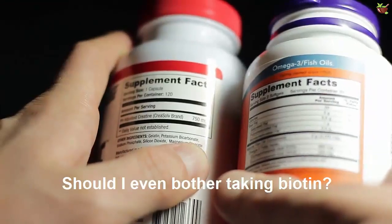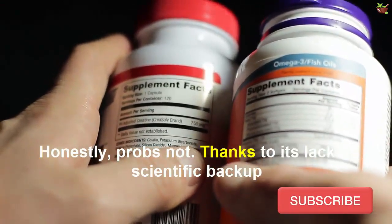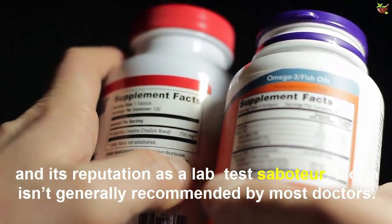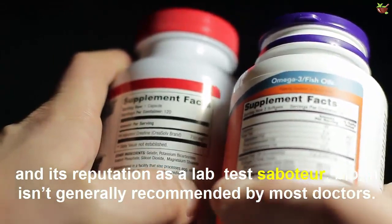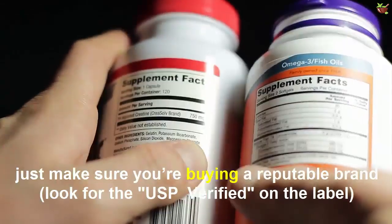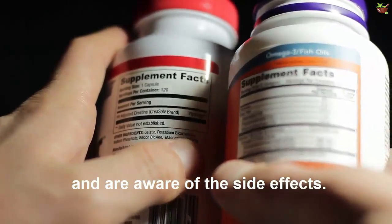Should I ever bother taking Biotin? Honestly, probably not. Thanks to its lack of scientific backup and its reputation as a lab test saboteur, Biotin isn't generally recommended by most doctors. But if you still want to take it anyway, just make sure you are buying a reputable brand and are aware of the side effects.